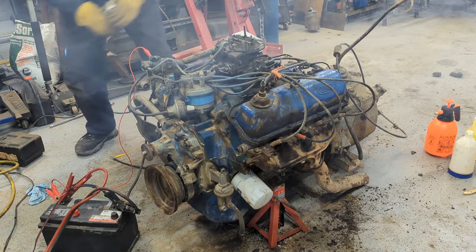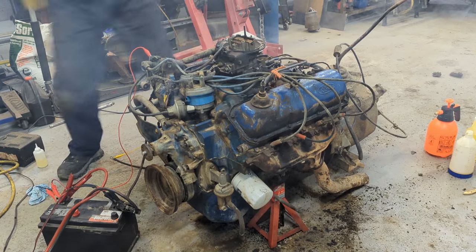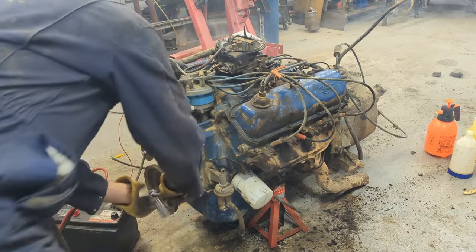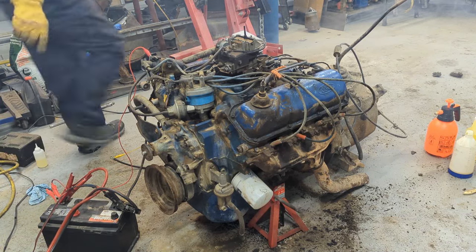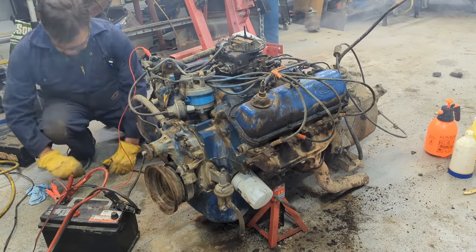All right, I'll give that crank another little turn on the flywheel. Whew, we got smoke happening. There, let's see what happens this time. You can't leave 12 volts on these coils very long. It overheats them. They only run 9 volts when the engine's running.